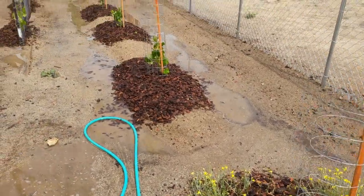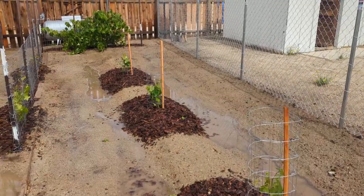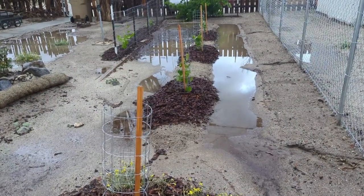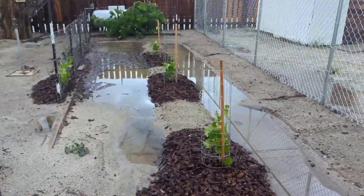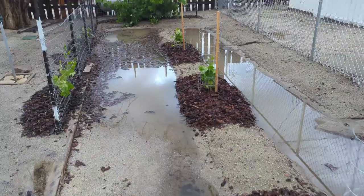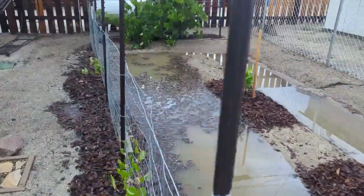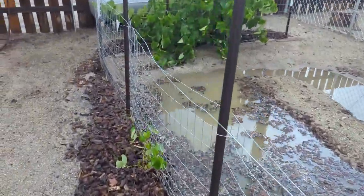See where I've got the ditches on either side of the row, and that way it'll catch the rainwater and it's easier to irrigate. You can see how after this heavy thunder shower, all the water over here went in the vineyard, and it never came out of the vineyard. Just filled up. It was a lot of water too.